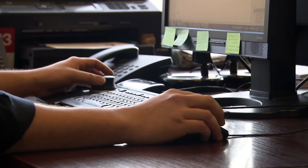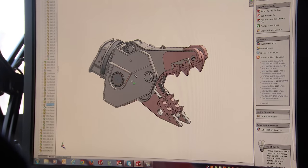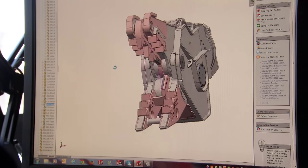His challenge is to make something that is incredibly strong, but can be wielded with the precision of a surgeon's scalpel. We have to create a clever machine that can demolish everything that it has to. We have to create to destroy.